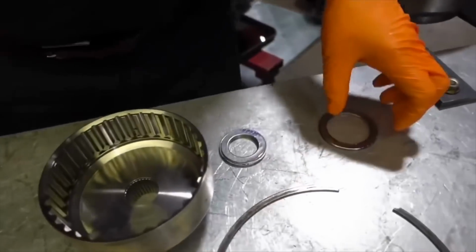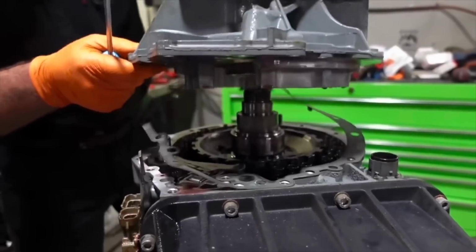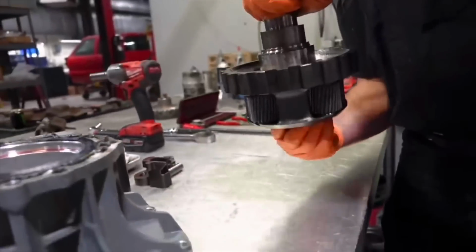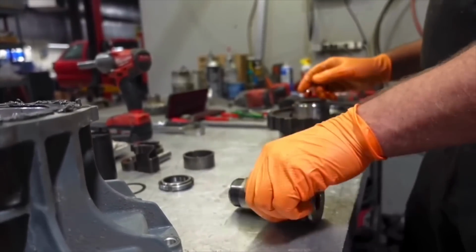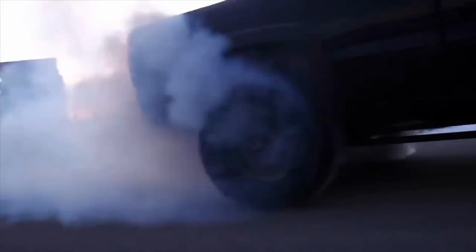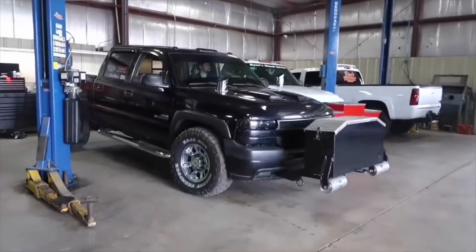And he sent us a set that we're going to put in another trans that we're going to test here locally for him and give him feedback on. And Beard's going to handle that for us because he's our test guinea pig, as everybody knows. So we're going to build a trans for one of his dualies, and he's going to take it out and basically beat the snot out of it. And we're going to test the clutches, see how everything works, and then pull the trans back out, look at the clutches, and give Dave feedback on them.